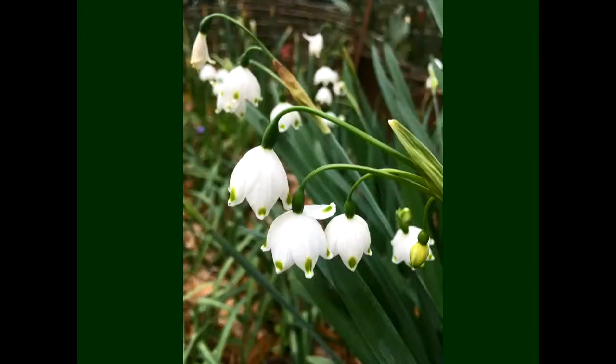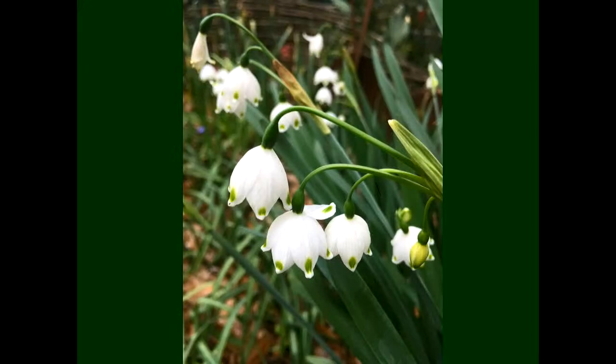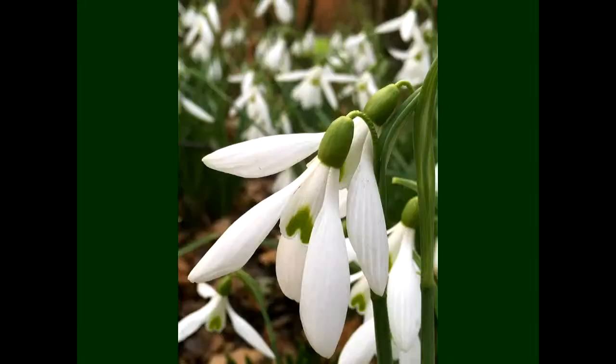By the way, y'all know what this is? What do y'all call that? Everybody calls it snowdrops. It's not, it's snowflake. Who cares? Well, notice snowflake has little bell-shaped flowers and little green dots, right? It grows unbelievably easy. Here is snowdrop.